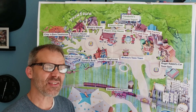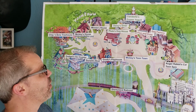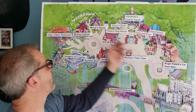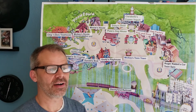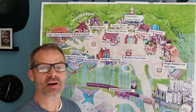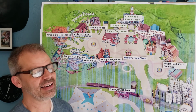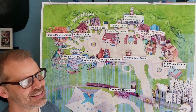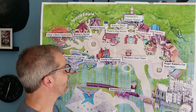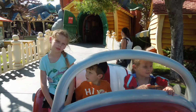The downside of Toontown is, there's two. One is the line situation, the interactive line situation at Roger Rabbit and at Mickey's house, where you're waiting in a long line and you can't tell how long the line is. You have no idea that there's 300 people ahead of you, and that is not my jam at all. That's a frustrating experience for me. Maybe for you, it's not.